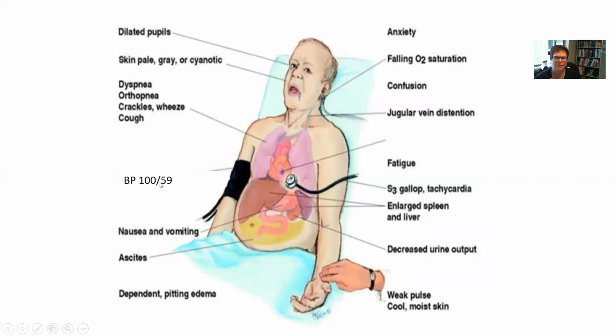Ooh, Jack is kind of what I call a hurtin' honey. He's got dilated pupils. He's gray and cyanotic. He's got dyspnea, orthopnea. He's got some crackles, some wheezes. He's coughing. His blood pressure is 100/59. But guess what I didn't tell you? Jack's normal blood pressure is 160/100. That's significant.